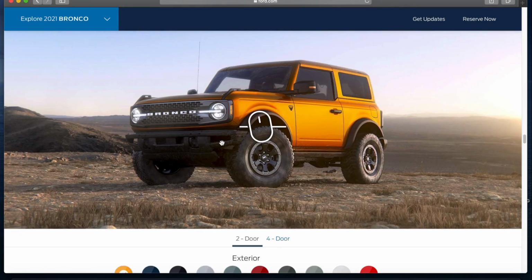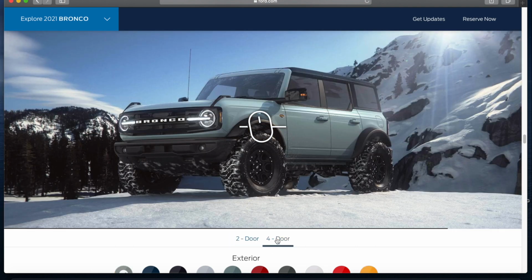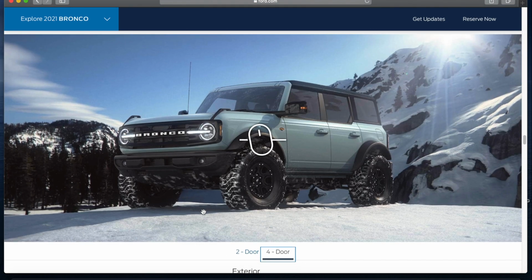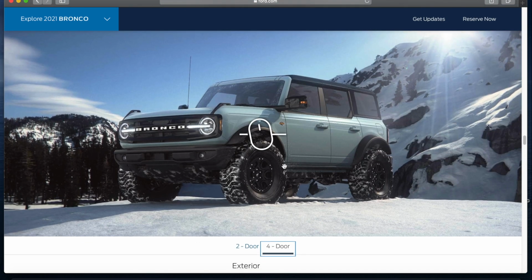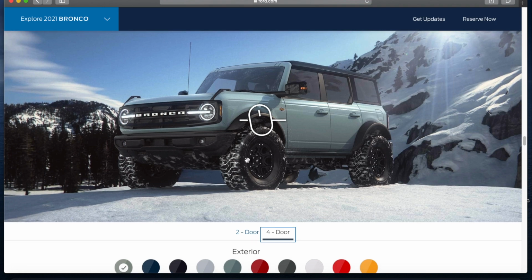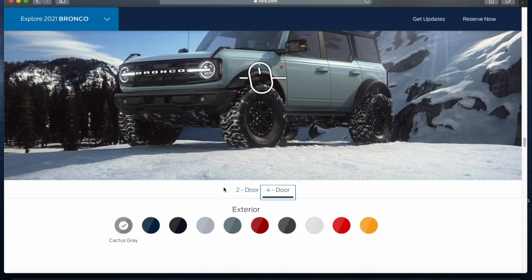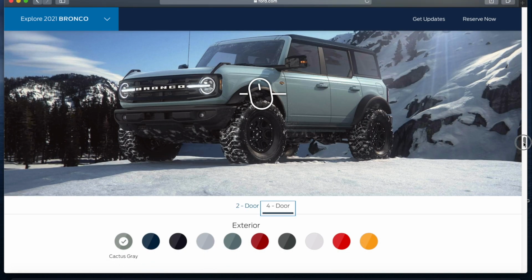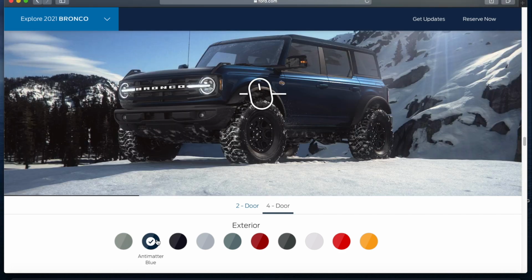And then here's the real cool part. So here's a 2-door, and then you can choose a 4-door, and then it gives you all of these different color options that you can choose. So I would personally get the 4-door just because I think it's cooler and you can haul more people with it. But here's the colors. So we have a cactus gray. Let's see if I can get that. So we got a cactus gray. We have an antimatter blue, which looks pretty cool.